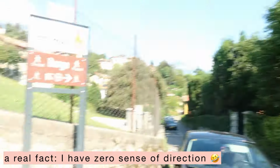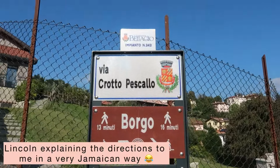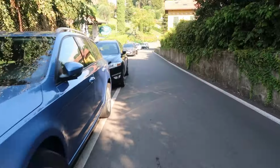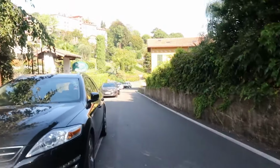I can't remember here, so no. This is where we turn left. And then the three people then come down by the bicycle. Mira Lago.